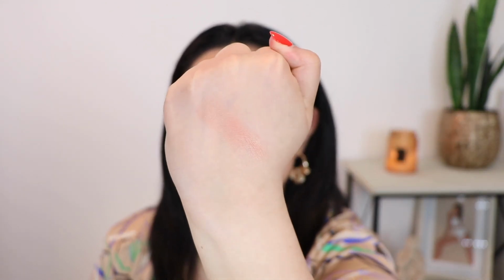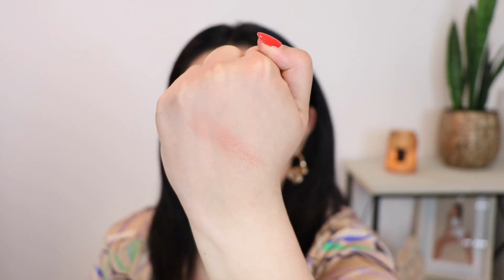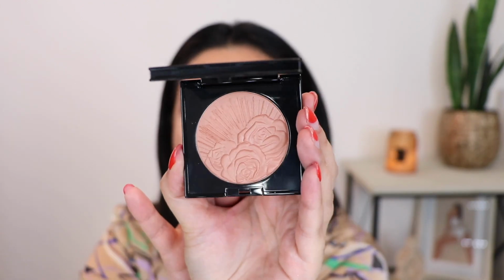So we're gonna use it today. We'll see how this looks. Let me actually swatch this for you guys. And I really hope I can get away with this shade. I mean, it looks very radiant for the cheeks. I am a little bit nervous. So that's a light swatch there. And this is a close-up of the blush. So wish me some luck, and hopefully I can use this.